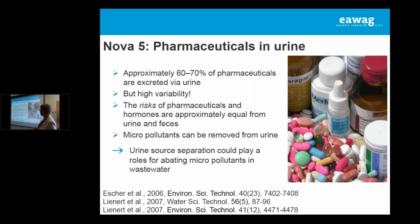We did then do a lot of research with some chemists, and we saw that the risks of the pharmaceuticals and hormones are approximately equal from urine and feces, because the really nasty stuff is in feces. But we also saw micropollutants can be removed from urine, so we could at least get rid of half of this ecotoxicological potential. So we think that urine source separation could play a role for abating the micropollutants in wastewater.